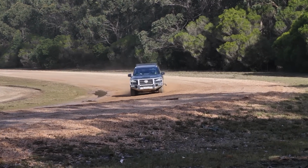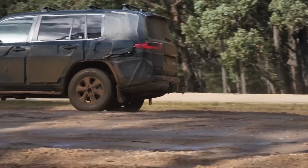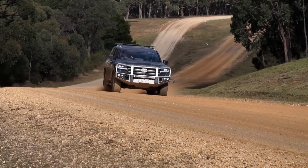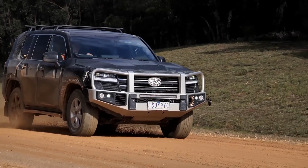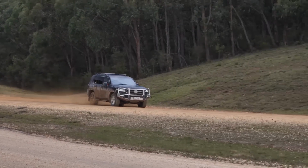The rough road circuit was a mix of sealed and unsealed surfaces, and being wet it certainly tested the dynamics of the car. The 300 feels better planted on the road, particularly in the rear axle where the redesigned suspension better controls axle hop and bump steer. It's still not up to that of an independent rear suspension design like that under a Land Rover Defender, but certainly better controlled than the 200.